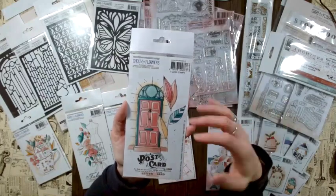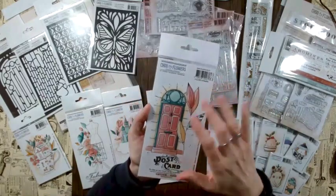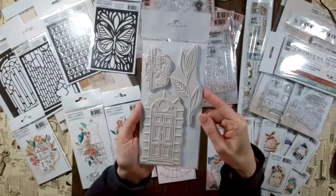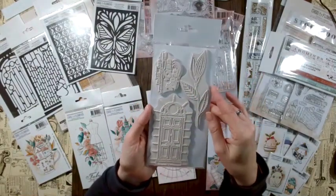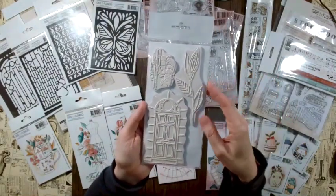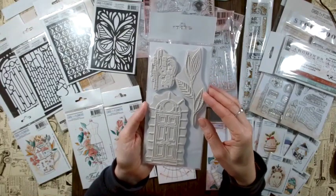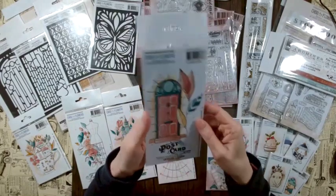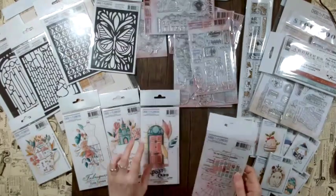However, it's nice that it's not just one big stamp where it is like that. You can use it in any way you want. And obviously this white rubber stamp has a really nice thick quality, so you get really good prints with that. And I just think it's a really nice size as well. So this is super nice too.